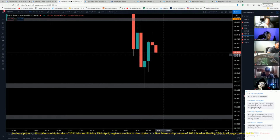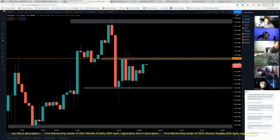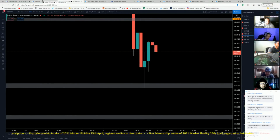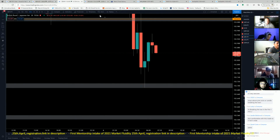152.845. Yeah, that's going to be a good entry right there. 152.845. 850. We got to come down to 845. Let's see if that happens or not. GU is also coming down over here. That's good. GJ is also trying to make this move down. 152.845 should come in.